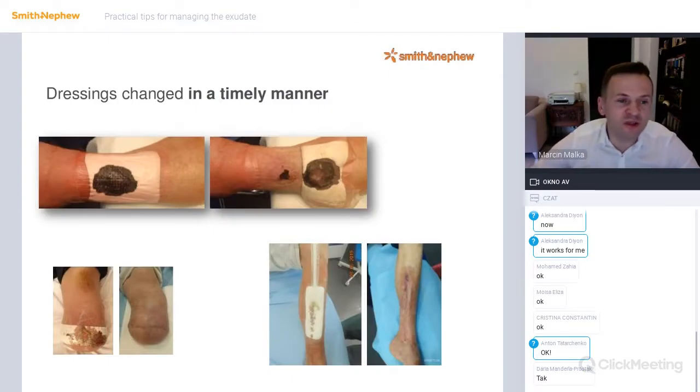And another case when dressing was changed in a timely manner. You can observe the black exudate because there was Acticoat Flex, and also there was an infection. We decided to use Alevyn adhesive because it was the finish of this infection, and there was still a heavy exudate, and the skin is in good condition. There is no macerated skin here. Why? Same as during the last case, there is a contact layer, and the exudate is in the product. It's not on the skin.